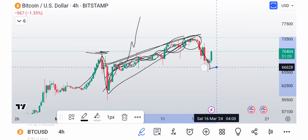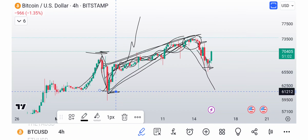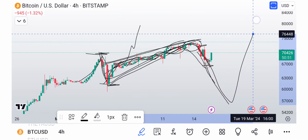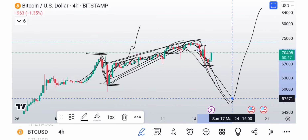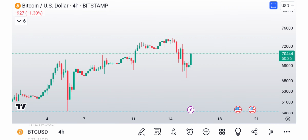Now C can be done, right? It could be finished. It could be a running flat, or it can come all the way back down to the low and be a regular flat, or it can continue going down and be an expanded flat. Boom, boom, boom, then go. Usually expanded flats are very vicious and quick, so we'll know. But look at this. We got a pump back to the upside. The question is, is the correction over? I was honestly hoping for more, but hey, we got a flat.